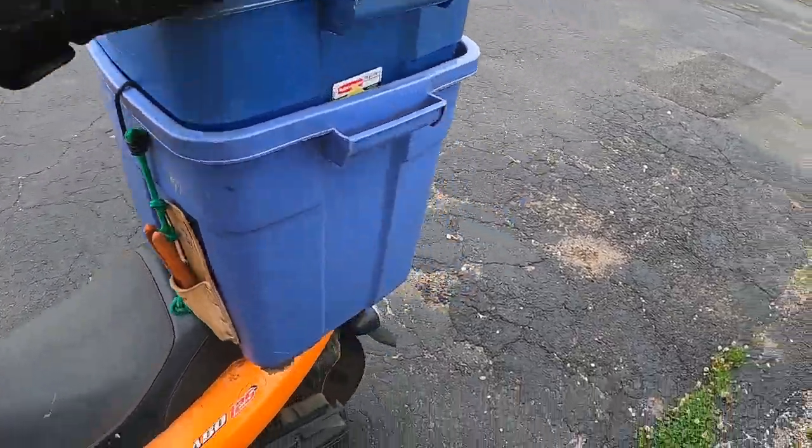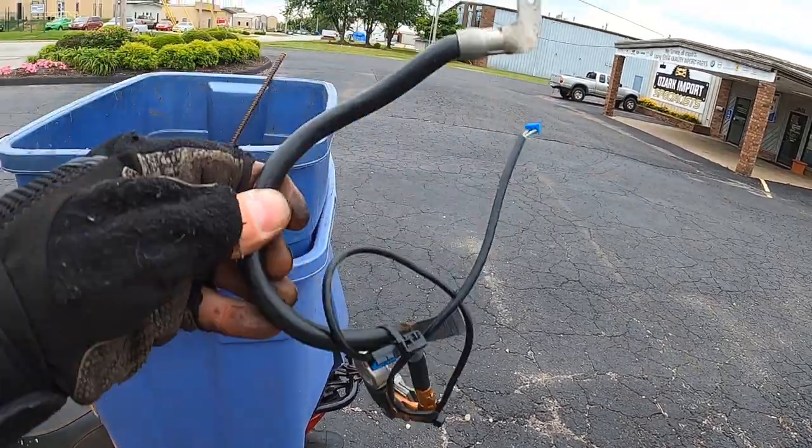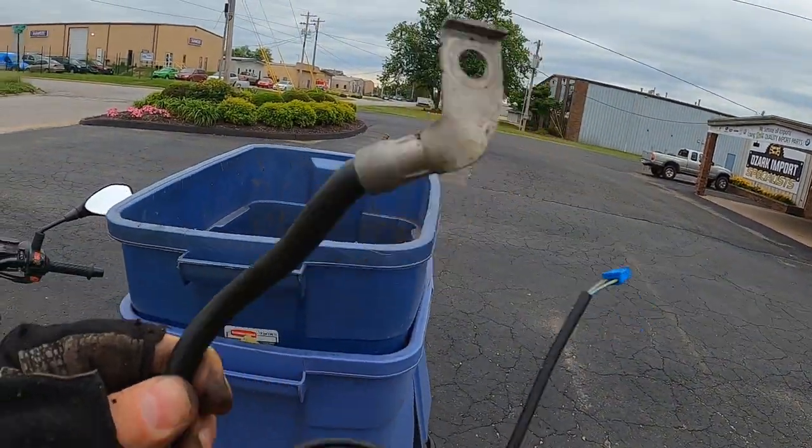Nice little bits in there today. That's a nice chunk of electrical copper right there. It's number one right there. Lottie daddy.